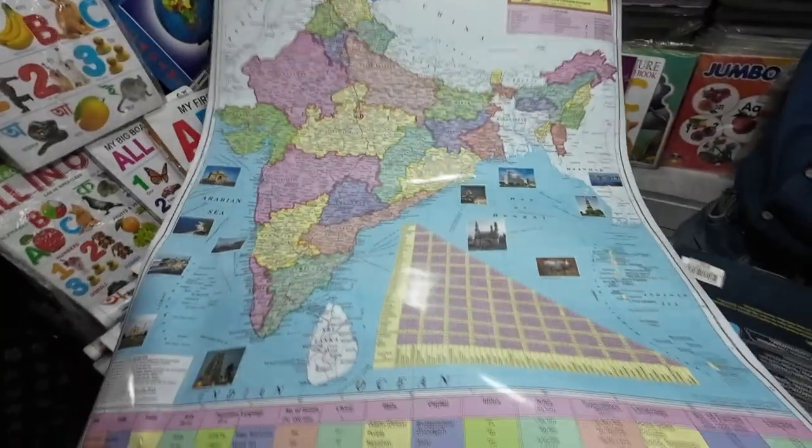Wow. Cool. I bought this map from this guy for 150 rupees. My room is full of different maps. This is another one for my collection.